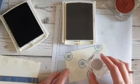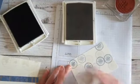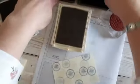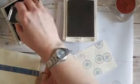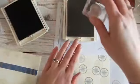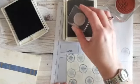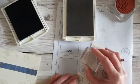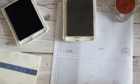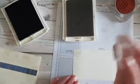Right, so we want one here, here, here. Oh, do you see my mistake there? I stamped on my Sahara Sand, and I should have stamped on my Night of Navy. But that's all right. I'll show you in a second how to fix it. Do you know what? I don't like this. Don't like how this is working, ladies. So let's start this again. It's what happens when you change your mind halfway through.